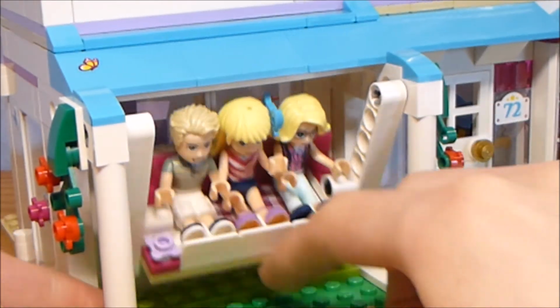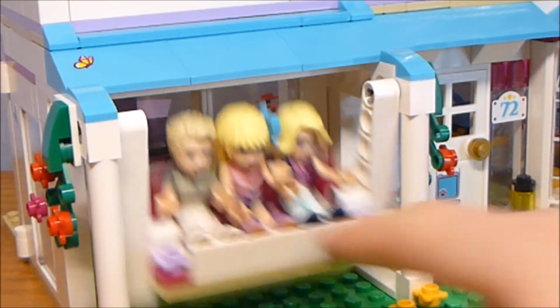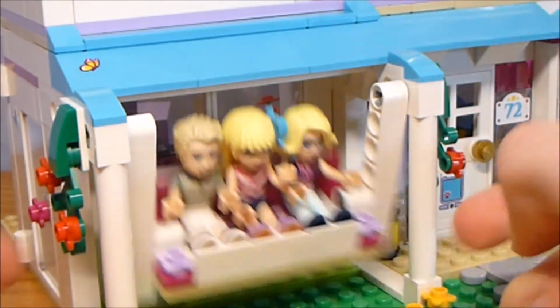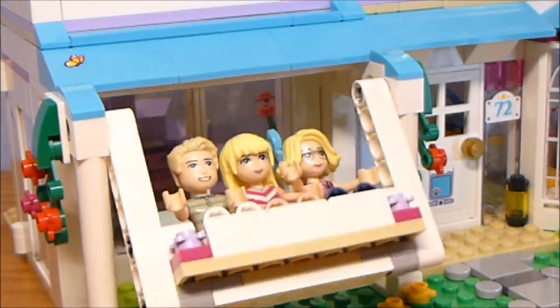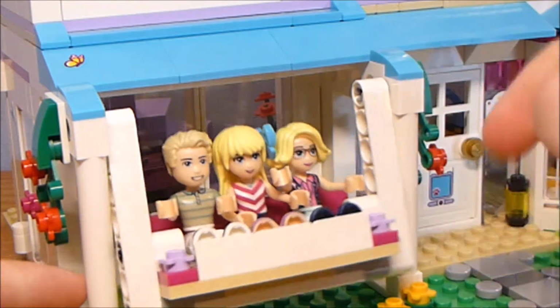They can go far enough back to hit the back wall, no further than that. So you just pull it up and they'll swing. It's a cool little feature, and I don't think I've seen that in a LEGO set before.